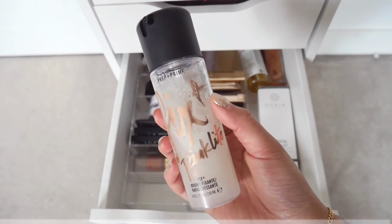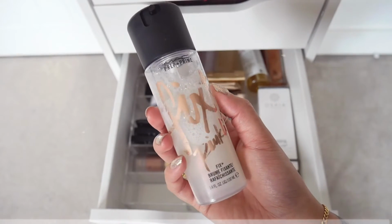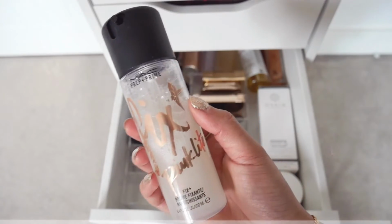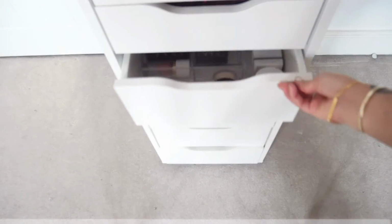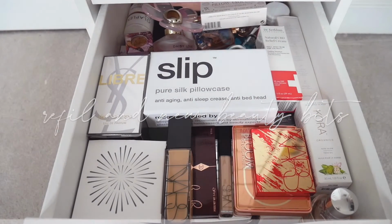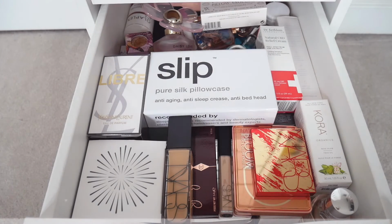And then we have the good old Fix Plus from MAC. I love the pink light one because it adds a little bit of an extra glow. Then we move on to the drawer below, which is my refill drawer and my new beauty bits that I haven't used or tried out yet. A lot of my other new in beauty bits, I store them in my bathroom because there are a lot of products that I do get sent.